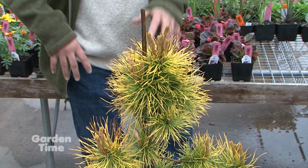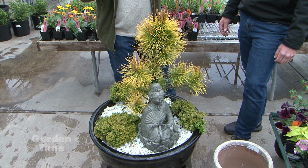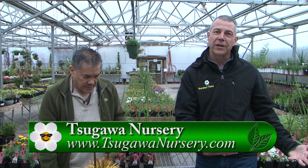Right, and even like you did with the statuary. Throwing in little interest things. It could be a little vacation trip and you found a little piece of driftwood, whatever. But it's like a little mini landscape in some kind of a pot. So if you're looking for inspiration on what to do in your patio, whether it be a container full of bright colored flowers or a container full of just a landscape on its own, make sure you come out to Sagawa Nursery, talk to Brian, talk to his staff, and get something inspired for you.